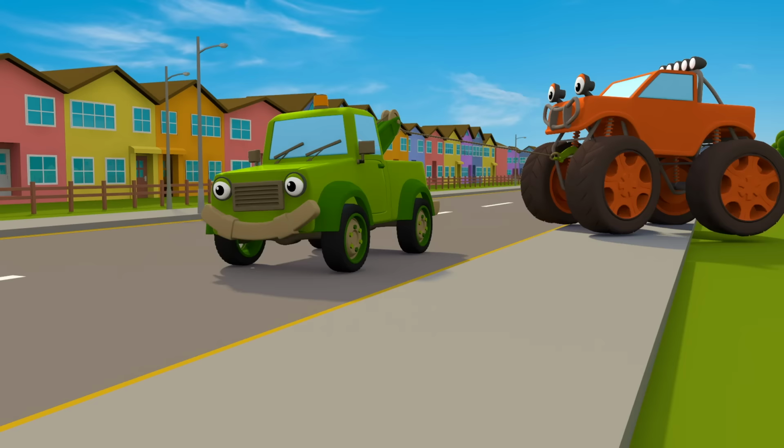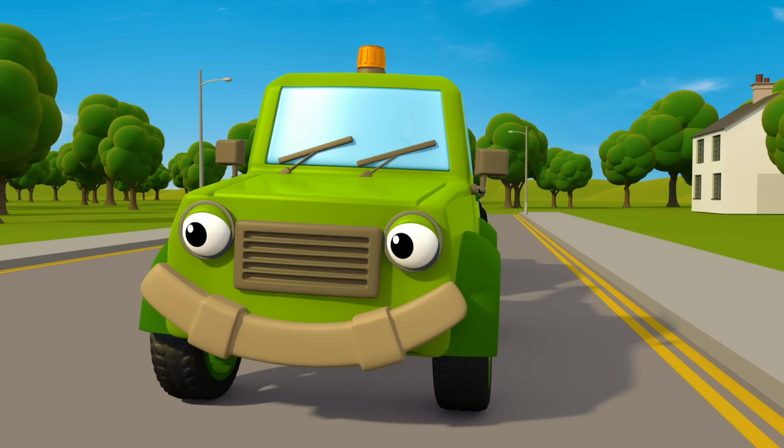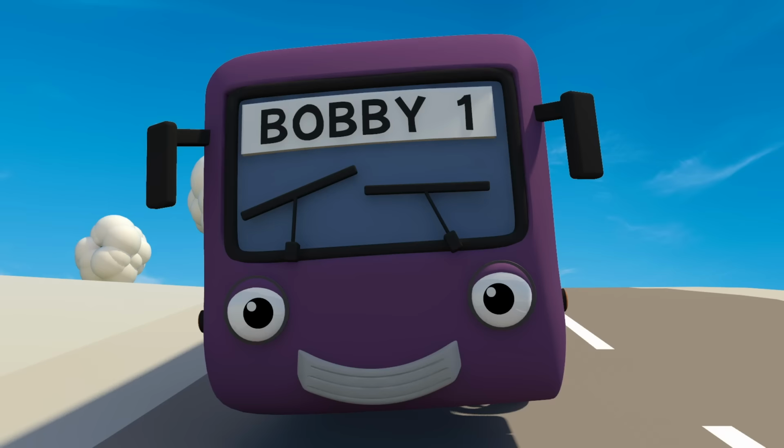Tow, tow, tow your friends up and down the lane. Back it up, hook them on, time to take the strain. Beep, beep, beep your horn up the snowy hill. Speedy, speedy down we go, life is such a thrill.